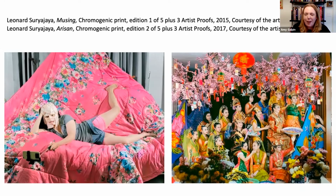Well, I love that, Octavia. And I think that's also important in my own curatorial work. You'll find in this exhibition established artists shown alongside emerging artists. I think it's also important to show artists that aren't represented by commercial galleries alongside artists that have had that sort of commercial recognition as well. We're looking at two photographs by Leonard, I know you're on the call, Leonard Suryajaya.